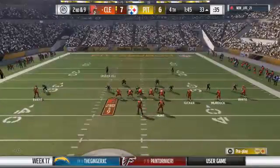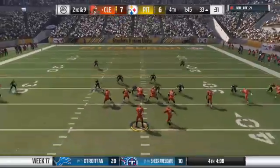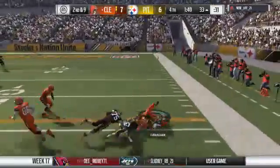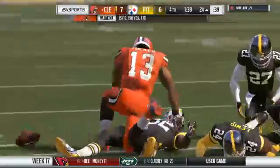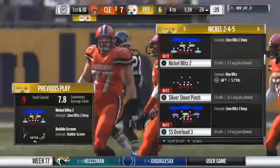One receiver to the left is Evans. Let's go. From the shotgun, he'll look to throw. Quick hitter here. It's complete. And they'll be inside the 25 now at the 24. It's a 9-yard gain, and it keeps the drive moving.